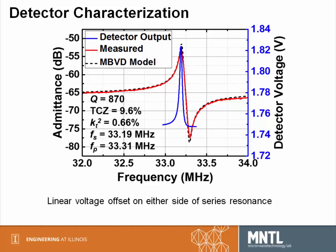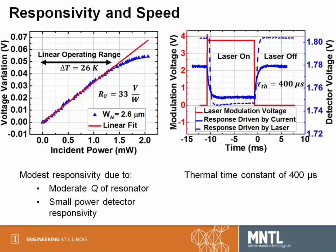We choose our observation signal to be near the beginning of this range, so that as the resonance shifts downward, the observation signal remains in the linear range for as long as possible. We can then extract the detector responsivity. We do this by measuring the voltage variation at the output as we vary laser power. Over that linear range, we see a constant responsivity of 33 volts per watt.